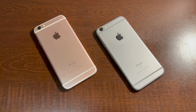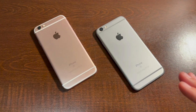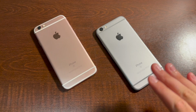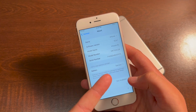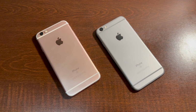The iPhone 6s features Apple's A9 processor, which, unlike the newest A16 Bionic chip, for example, in the iPhone 14 Pro that I'm recording on, doesn't have stuff like dedicated GPU cores and the neural engine, but it is definitely still fast enough to handle your everyday tasks. The iPhone 6s has software support for iOS versions up to iOS 15, as you can tell by this iPhone 6s running iOS 15.6.1. But how does it run? It runs incredibly smoothly, much faster than you would expect from an 8-year-old phone.